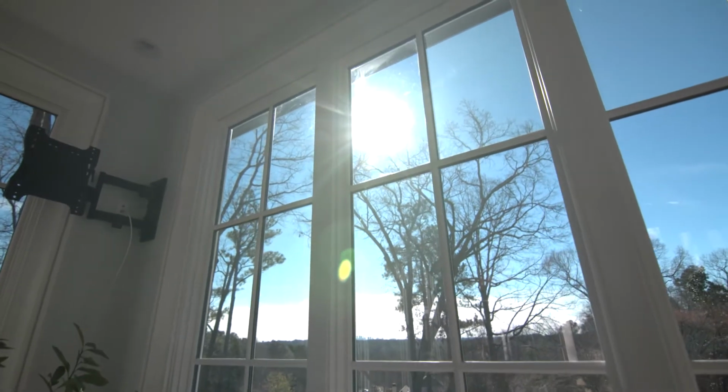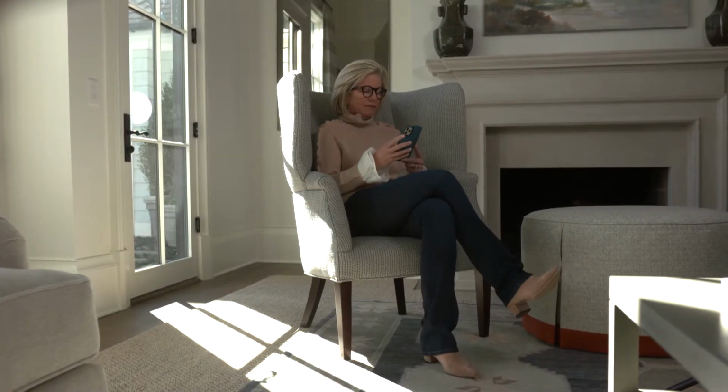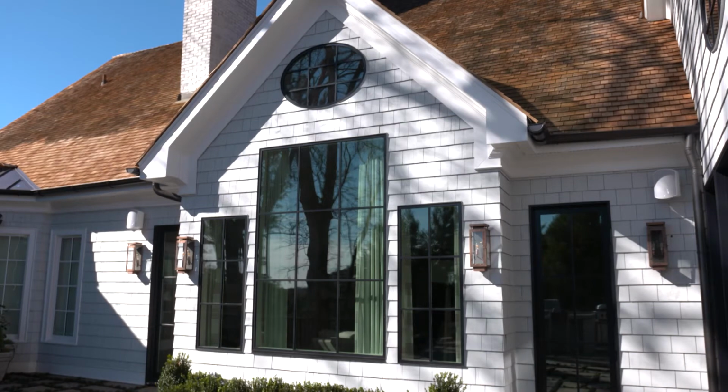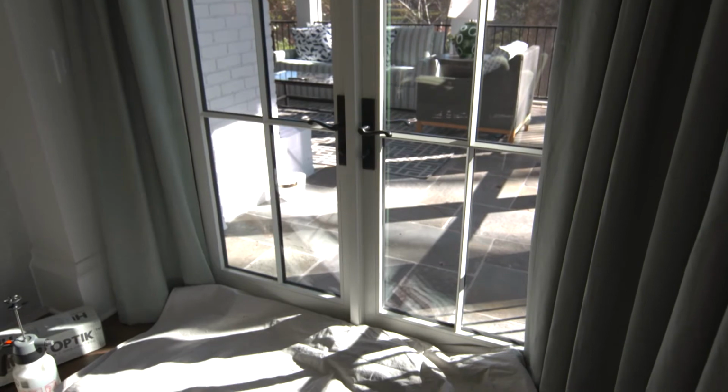Not all window films are created equal. When you want to have comfort and UV protection paired with high performance for your home, the choice is clear. The technology that we use in our products has no metal and it has no dye. No metal means that you don't have that reflective look to the outside of your home. No dye means there's no color aspect to the film that can break down and change color. The film will look the same 20 years from now as it does the day that it's put on.